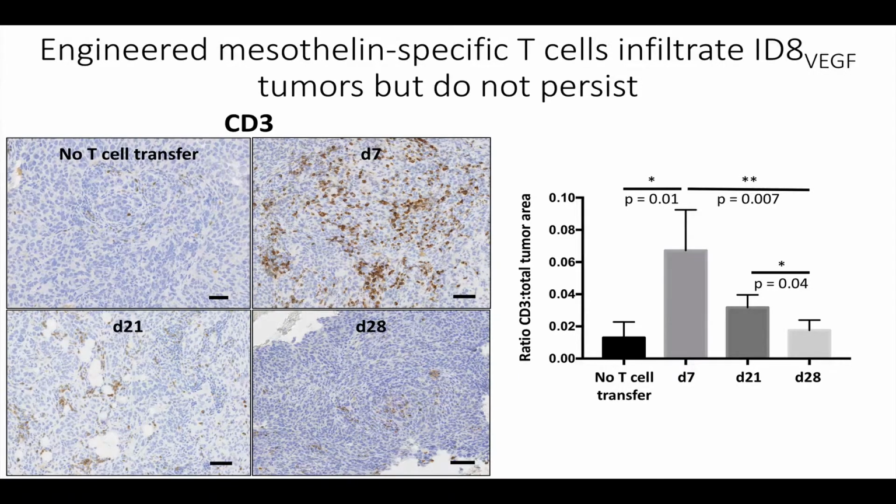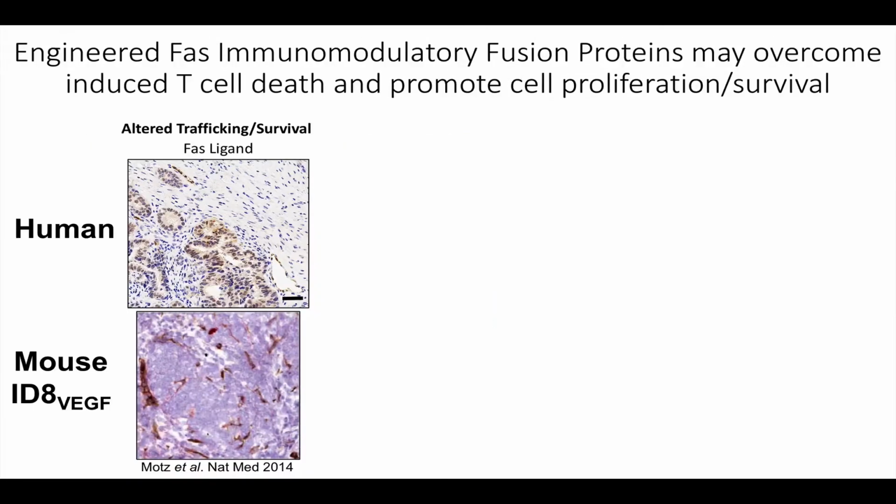So there are several reasons why this might be. And George Coukos's group actually published a couple of years ago a really nice suggestion or idea as to what might be happening. And his group showed very elegantly that in the blood vessels of both human and mouse tumors, there's upregulation of Fas ligand, and that's a death ligand. So all our T cells upregulate Fas when they're activated, and this can actually induce CD8 T cells to die.